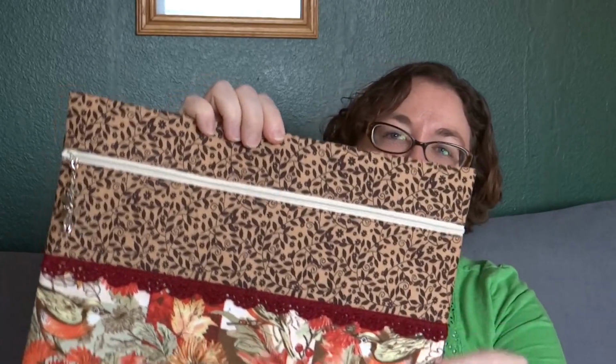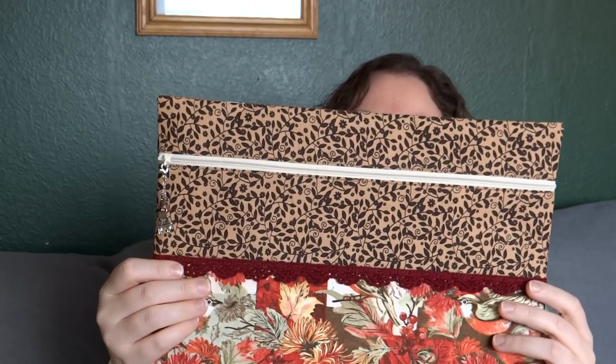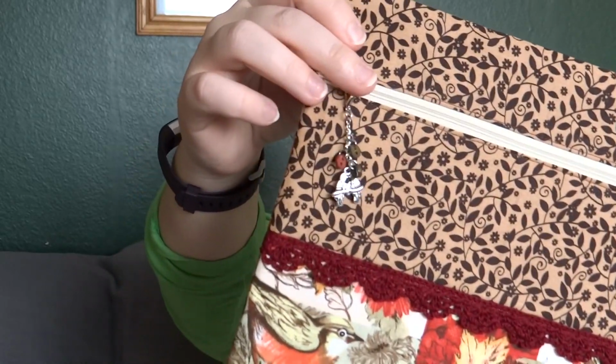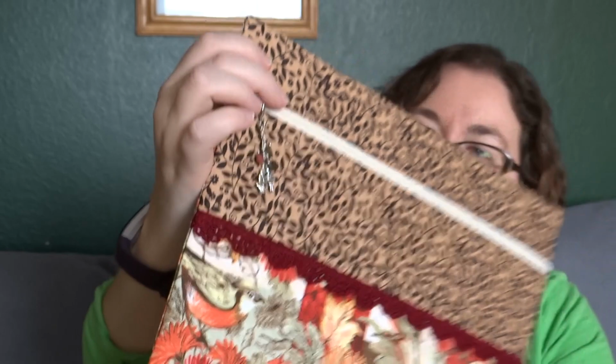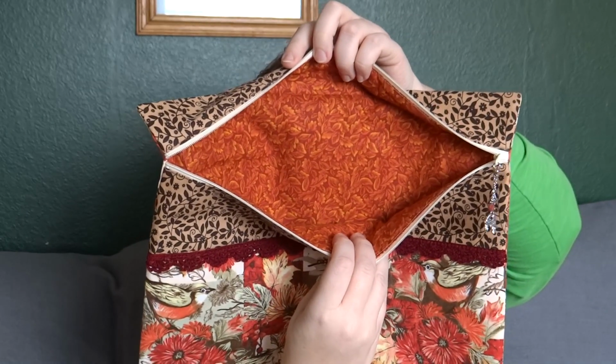Okay, and it's got this viney brown fabric and the red crochet trim. Here is the charm for that. Sweet little lovebirds and buttons. And the inside is autumn leaves, because I just felt that this one was very autumnal, which is one of my favorite colorways and style things, because I love autumn. Yes, looking forward to spring. I can still love autumn.